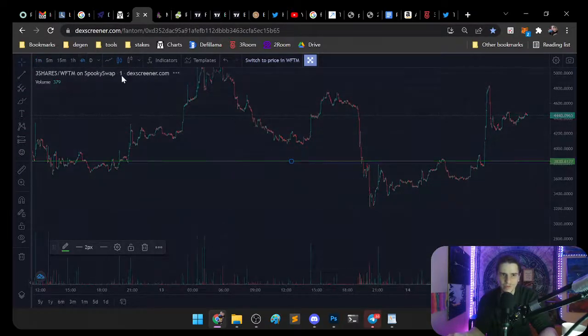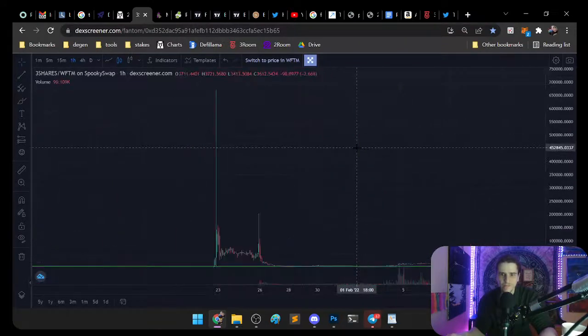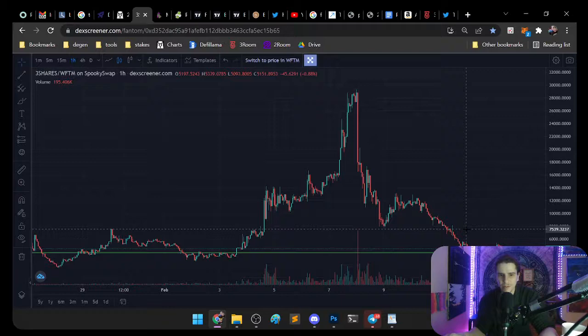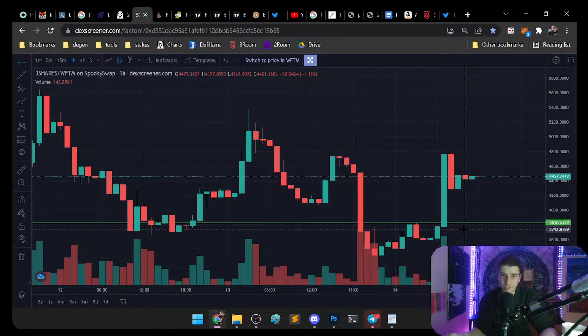Let's pull back to the 1 hour on 3 shares. And things are just so low. This green line is from prices way back in the beginning when we bottomed. Almost hit a new all-time low. 2 ohm did hit a new all-time low, which is scary.